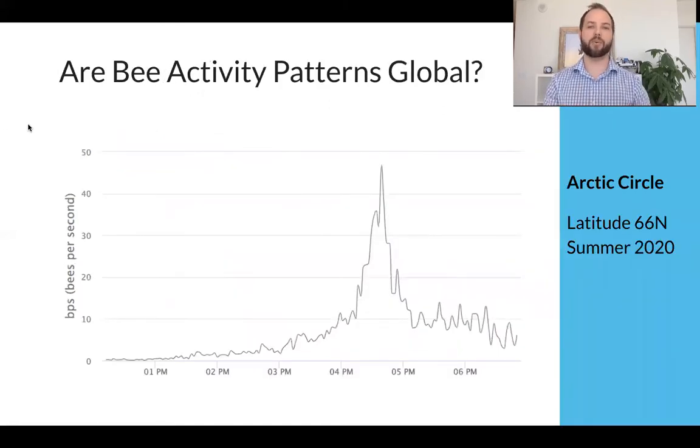In the past year, we've added a significant number of data sets to the Eyesonhives platform from beehives around the world. One of the questions we were curious to understand was whether bee activity patterns were global. This activity pattern shows beehives pollinating in the north of Finland, actually within the Arctic Circle. You'll notice it's the familiar heartbeat pattern. Who knew honeybees enjoy the long days of the Arctic summer? Latitude 66 North, summer of 2020.